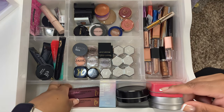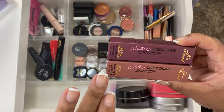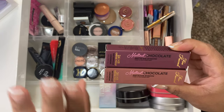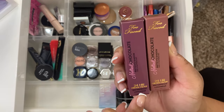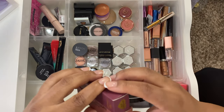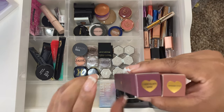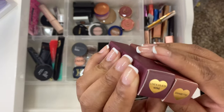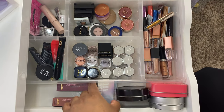Down here in the corner, I do have two matte eyeshadow colors from the Too Faced collection. This is the Melted Chocolate, the 24-hour crease-proof, waterproof longwear liquid eyeshadows. And I have them in Hot Chocolate and Amaretto. I'm sorry, Chocolate Wine and Amaretto. Excuse me, I lied about that.